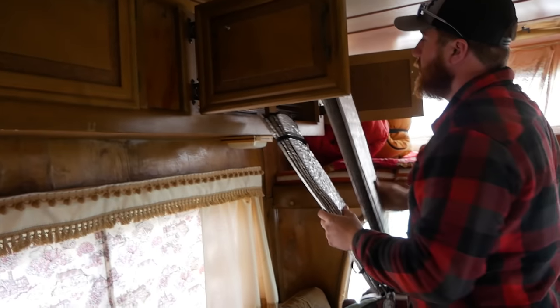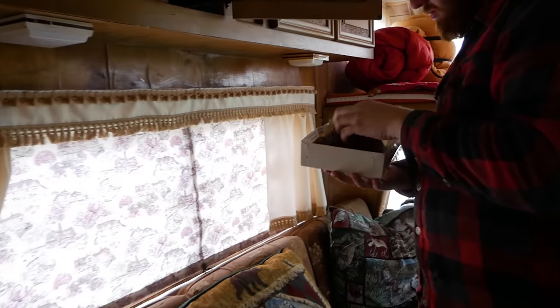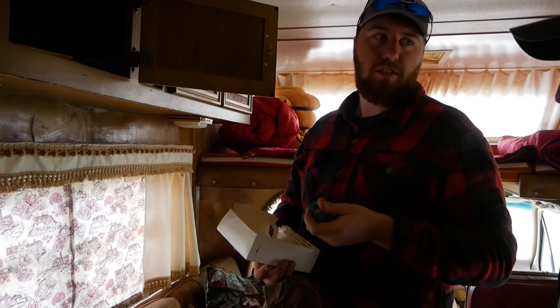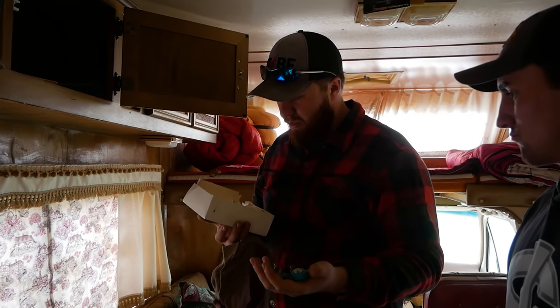We got, like, 1,200 sun visors. Oh, here we go. We have a carb rebuild kit with power valves in it and a brand new accelerator pump gasket. So, the three things we need to replace are right here in my hand. Everything but those potentially got done.